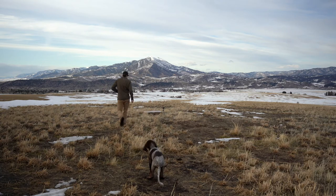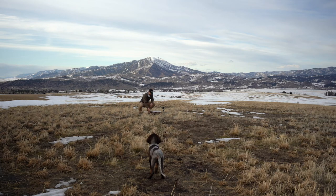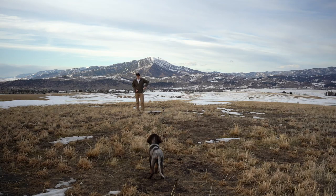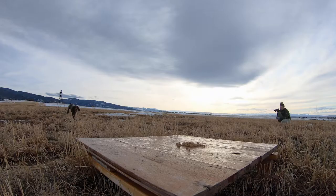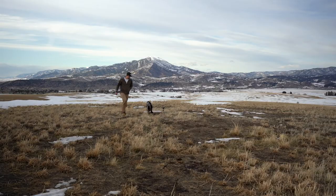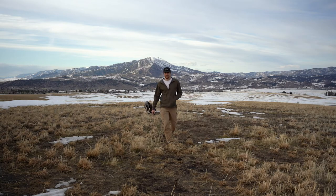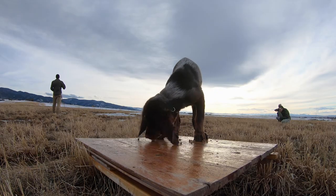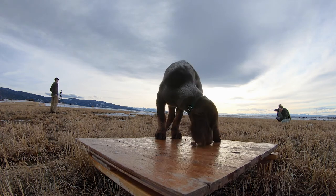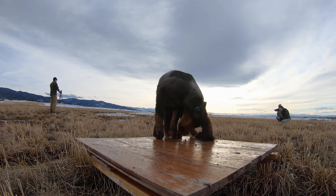So I'll go ahead and put his reward down here, and then just release him. See how he does. Okay. Good boy. And that's it. That's what we've been doing every day for the last, I don't know, month and a half. So now we're at sit, stay, come. Okay is his release command. So that's as far as we've gotten.